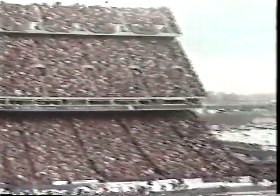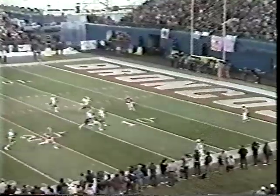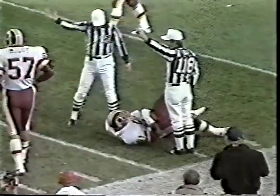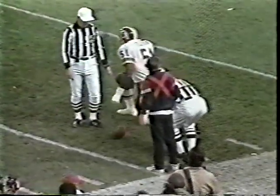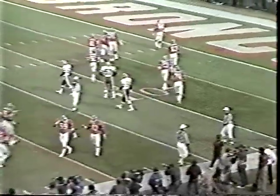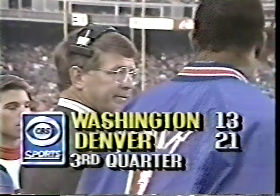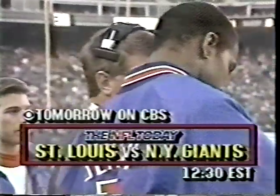Wilhite back deep for Denver. Cox's kick is a rocket. Takes a Redskin bounce, bounces backwards, and they down it at about the 9. Monty Coleman is down to down it. 51-yard punt by Cox takes the good bounce. 5:40 left, third quarter. Here at Mile High Stadium, it's Denver 21, Washington 13.